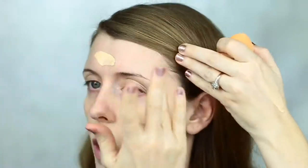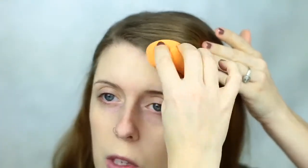So I like the color. I think it's a good match for me. It's blending really easily. I'm not having any problems blending it out. It does seem to be drying down. It hasn't dried down completely yet, but it wasn't drying down super fast to where it was hard to blend. It was definitely easy to blend, but it is drying down a little bit.